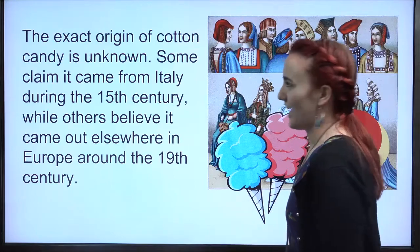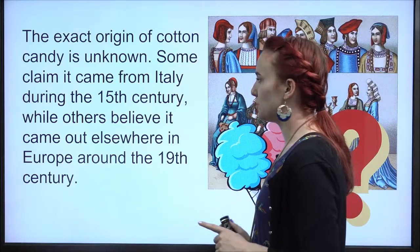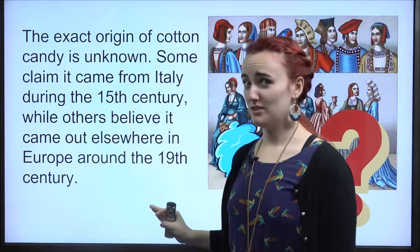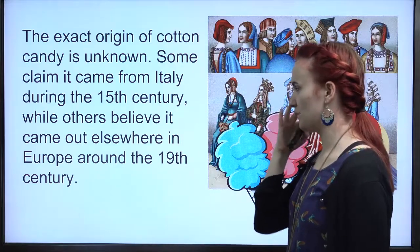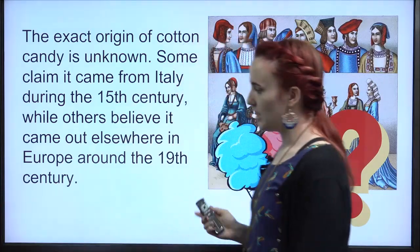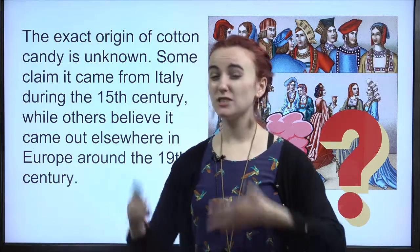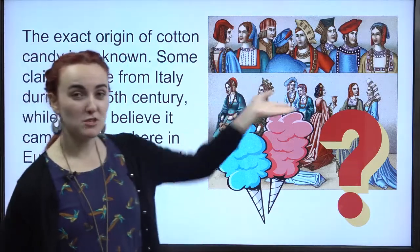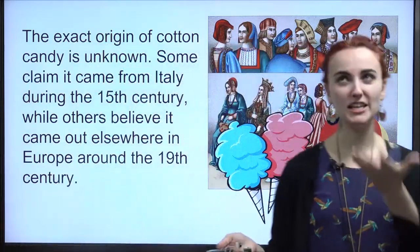The exact origin of cotton candy is unknown. Some claim it came from Italy during the 15th century, while others believe it came out elsewhere in Europe around the 19th century. So this is a pretty wide gap. Usually we know things a little bit more clearly, especially when it happened relatively recently. So some people think that cotton candy was invented in Italy in the 15th century, so about 600 years ago. But other people think that it came from somewhere else in Europe in the 19th century, so only like 200 years ago. So that's a pretty wide gap, wouldn't you say? So I guess we can never be sure. Maybe these people who lived in the 1400s were enjoying cotton candy. We can never know. We can't go back in time and ask them, yet anyway.